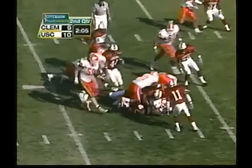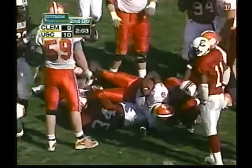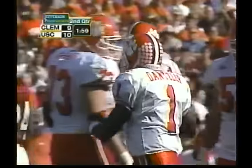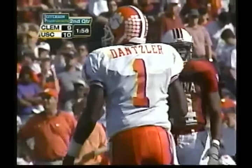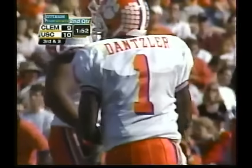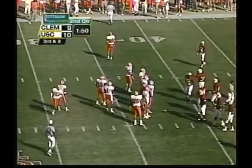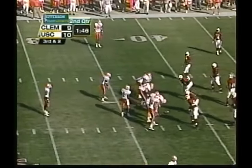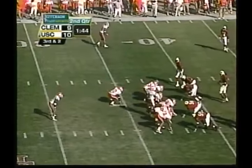Dantzler keeps it himself. And he's got good room across the 35 near the 39-yard line. Rod Thomas, the junior from DeLand, Florida, makes the tackle. Gamecocks going with just 3 along the defensive line, trying to prevent the big play. They don't want Dantzler busting loose on a long run here late in the first half. They'll give up the short yardage. They don't want to give up the big play, but this is a short yardage situation on 3rd and 2.